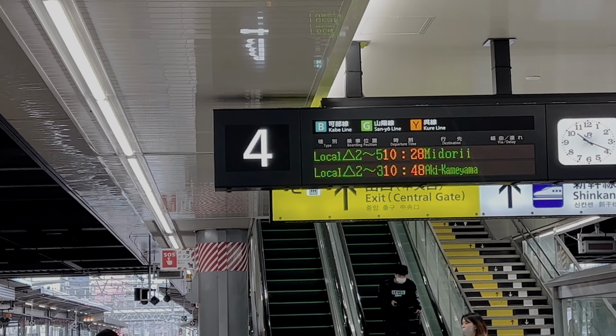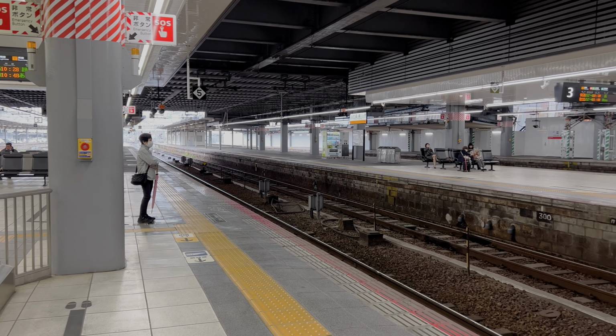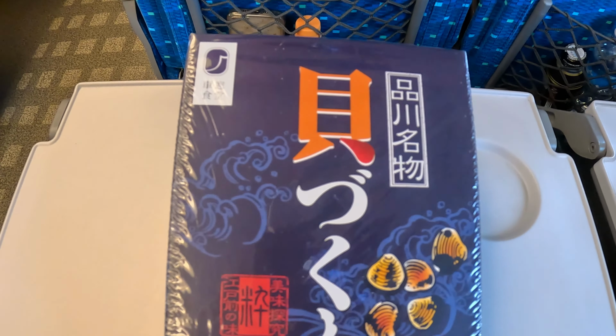Today I'm bringing you on a day trip to Hiroshima. We used our 7-day JR pass to go from Osaka to Hiroshima, and even though it took about an hour and a half to get there one way, it was definitely worth going.